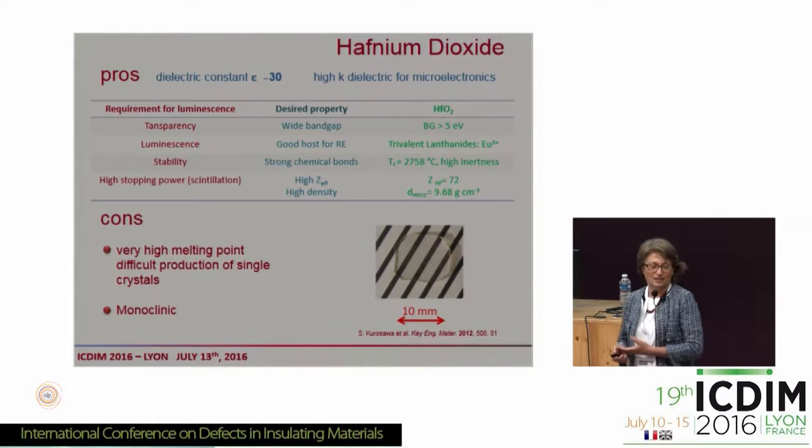As the colleague who spoke just before me said, hafnium oxide is very important as a high-K dielectric for microelectronics. We also investigated this material a bit in the past for this purpose. But it can also become interesting for its optical properties because it has a rather wide band gap, so it can host rare earth ions, maybe not all, but some rare earth ions. It is very stable, it has a very high melting temperature, and if scintillation properties are foreseen, it is also favorable that its density is very high, so it has a very high stopping power.